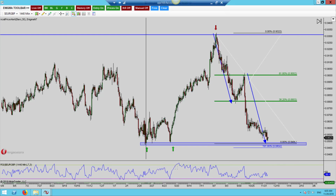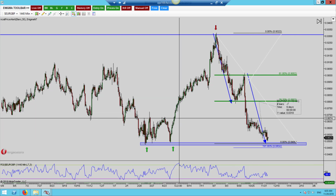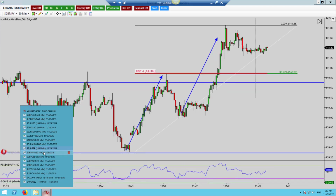And there are a lot of pips up for grabs. We're talking about 318 pips just to target one. So very nice opportunity there if it provides us some form of entry.